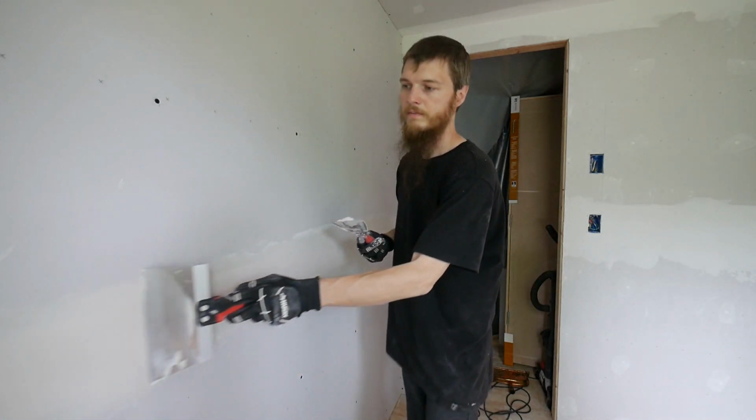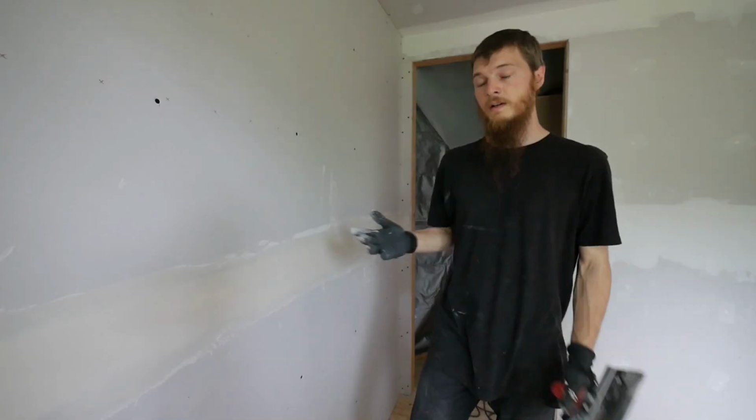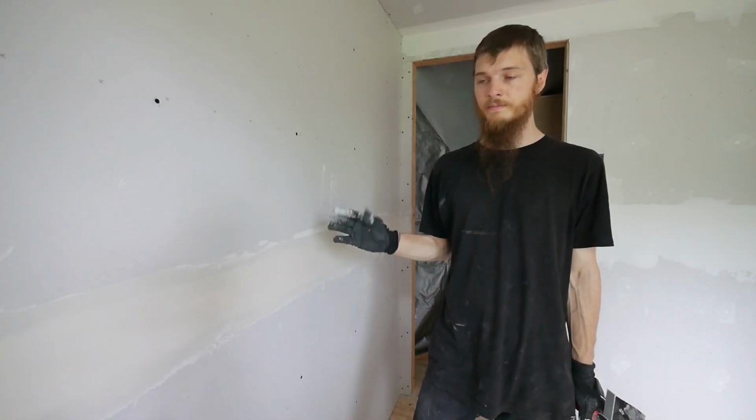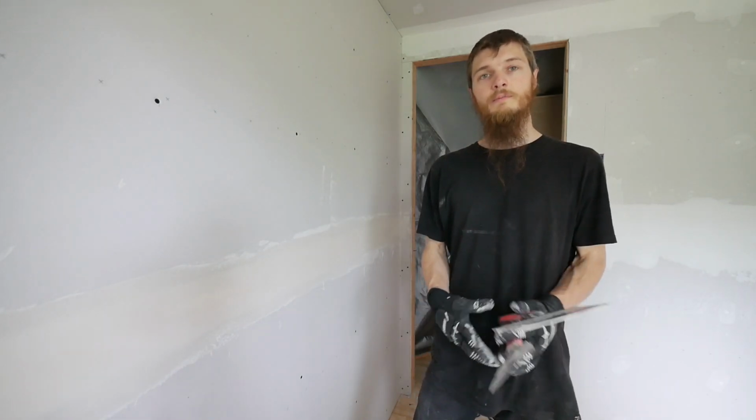That looks fine. So that's one seam done. First coat, I'll probably go 2 to 3 coats on that. Got a lot more to do, but I'm going to keep working.